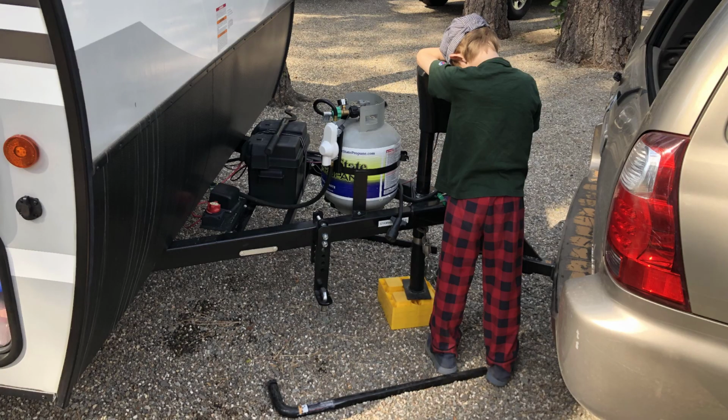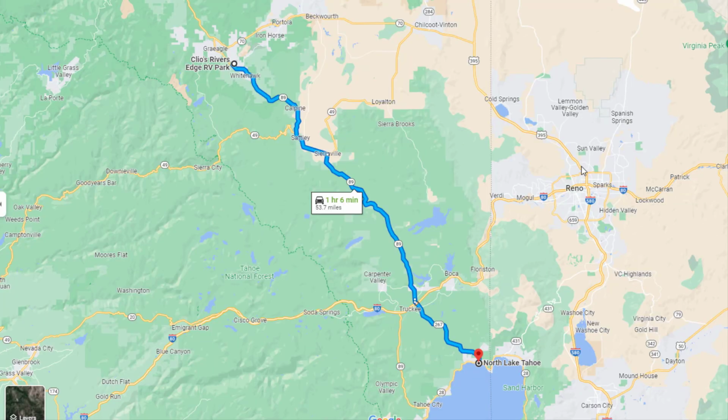The next day was filled with all those tasks that you normally have at the end of an RV trip. Dumping tanks, cleaning up, hitching the trailer up to our truck, and that's Matthew there. You can see him doing some of the work hitching it up. He actually backs me up to the hitch every time, and even at 9 years old, he does an excellent job at it.